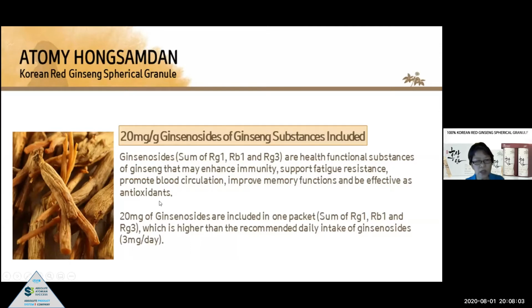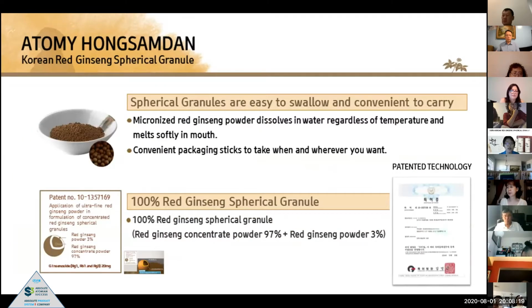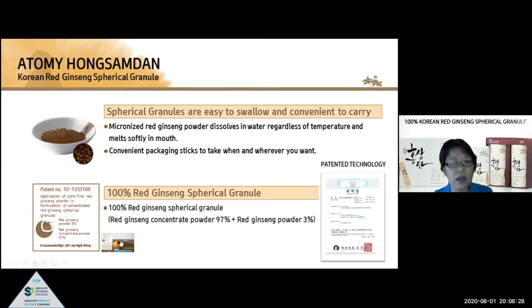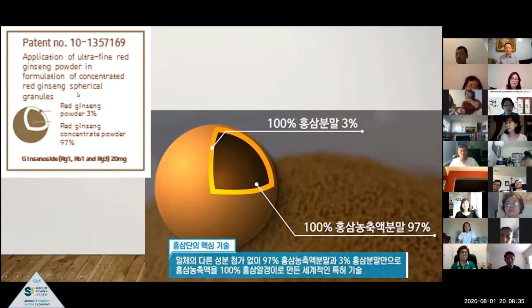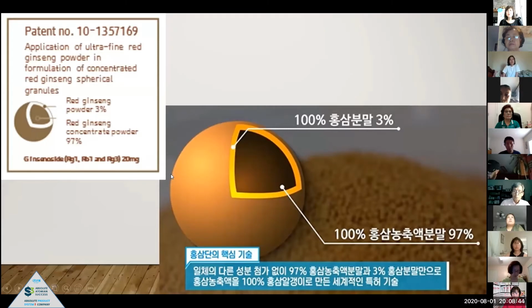But our Atomy Hongsamdan has 20 milligrams of ginsenoside in one small packet, which is much higher than the recommended daily intake of ginseng, which is 3 milligrams per day in Korea. So it's like 7 times more ginsenoside in one little packet. So the micronized red ginseng powder, that was the technology, and there was patent information with all the technology. And if we look at it again, the application of ultrafine red ginseng powder in formulation of concentrated red ginseng spherical granules. That's where they got the special technology, the first time in the whole world, I guess.